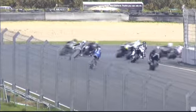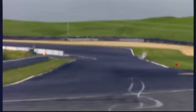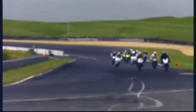Away we go once again, a very good start from Daniel Meetum on the 600. He might slide his way up into second place as they round through turn number 1. Got a feeling it was Brendan Holland on the Aprilia that led them out, but that's changed now as the Suzuki's come to the fore.